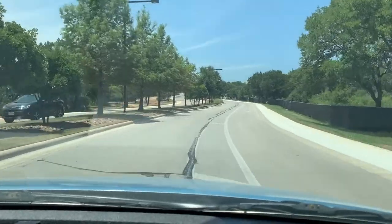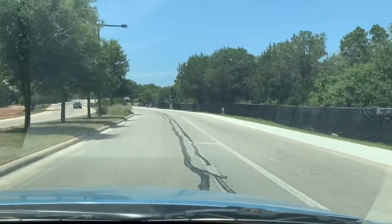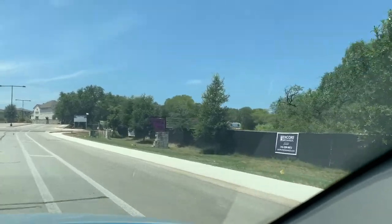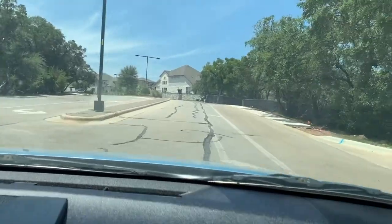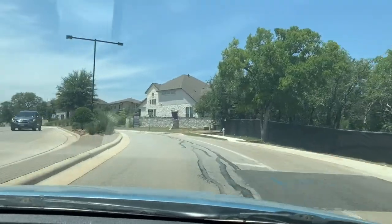Circle C homes started being built in the 1980s. So these homes have all been built within the last pretty much 10 years. Most of them much more recent than that. So as we come into Gray Rock, you'll see that it's the typical Texas limestone type build of home.